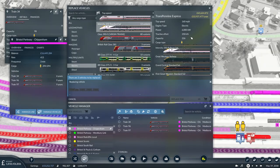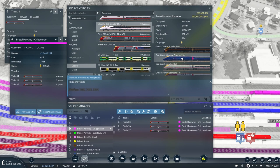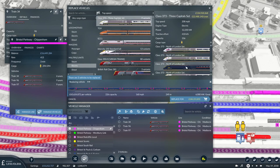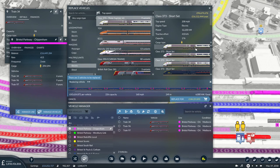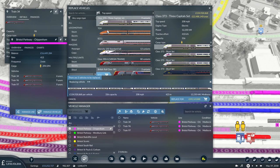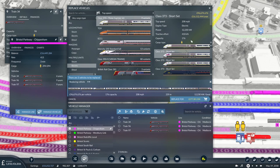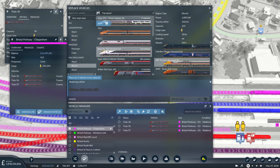But what have we got here? You take a capacity of 226, okay. Ooh, a first Great Western set. 249. I'd rather you weren't that long. What about you? A short set carries 176. Okay, you're larger in capacity, certainly. 423. No, that is very large. We're not doing that. The short set. 259. No. They shouldn't extend beyond the level of the Parkway station.